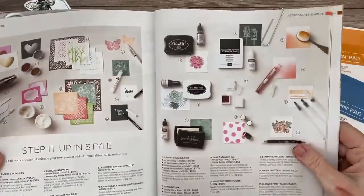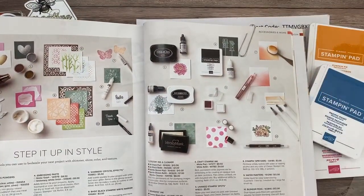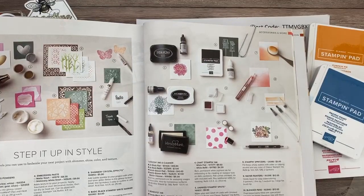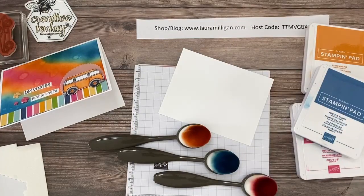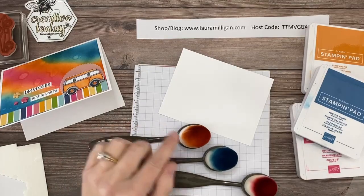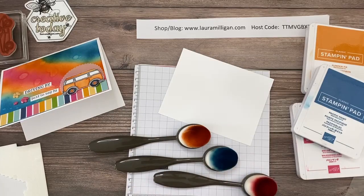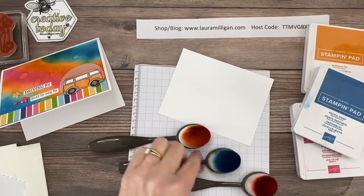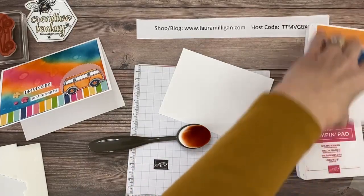These are from the annual catalog. They are right here, on page 129. You get 3 brushes in a pack for $12. And what I do is, it would be great to have one for every single color, but that's probably not realistic for most of us. So I'll keep one for my oranges, my blues, and maybe one for greens, darker pinks. But you don't need to have one for every single color unless you really want to.